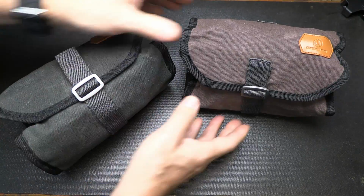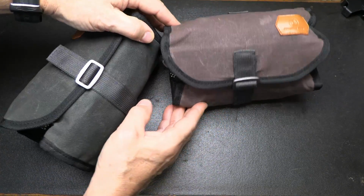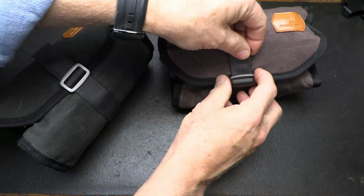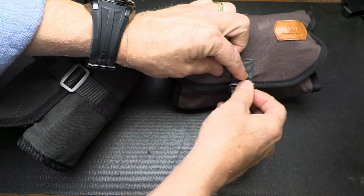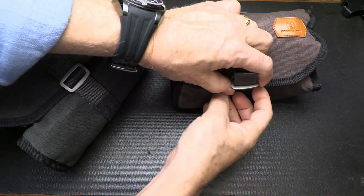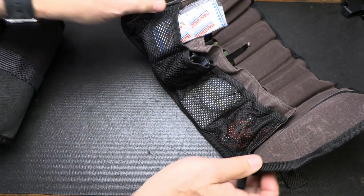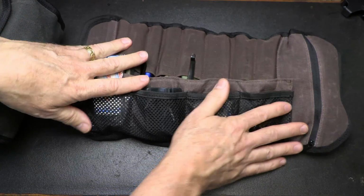But let's look at some of the stuff that's in here because that's really what we want to do. Again, guys, getting organized is huge. And I'm going to also throw in some photos here in just a little bit of some of the bags that I have with different gear in it. Now, this just opens up. We'll start with this one first.